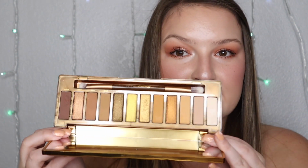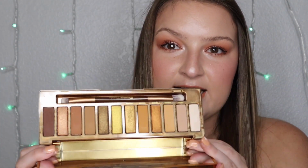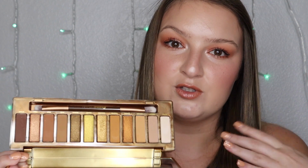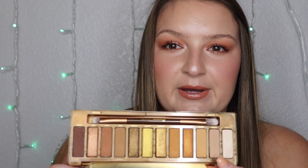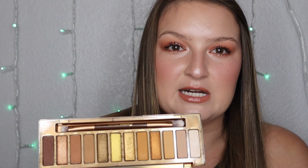I have 2 palettes from Urban Decay. The first one is the Naked Honey palette. I actually used this in a recent video, but this is what the color scheme looks like. It's definitely more golden, those lighter brown tones. I mean, you've got a little bit of a darker brown over here, but in general, it's going to be more golden and light browns.